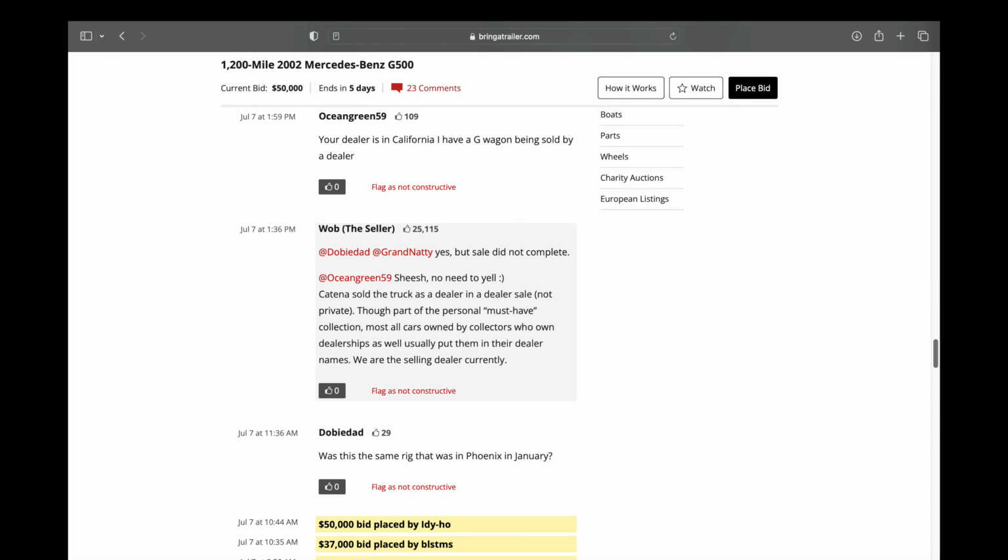First one that jumped out at me here was a question directed at the seller. Was this the same rig that was in Phoenix in January? The seller replies that yes, this was, but the sale did not complete.